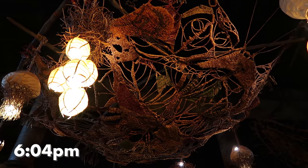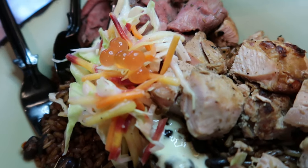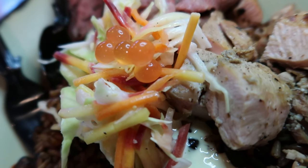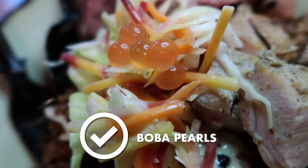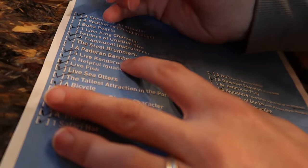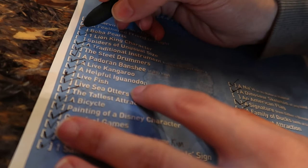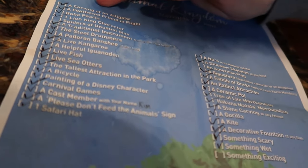We like to follow up our trips to Pandora with a stop in at Satuli Canteen, where we often get bowls that have boba pearls on them. So what do we have left to get here? Well, we just did the Flight of Passage, so we saw a banshee. Boop boop! And we got our boba pearls. Boba pearl balls. Thank you, Satuli Canteen.